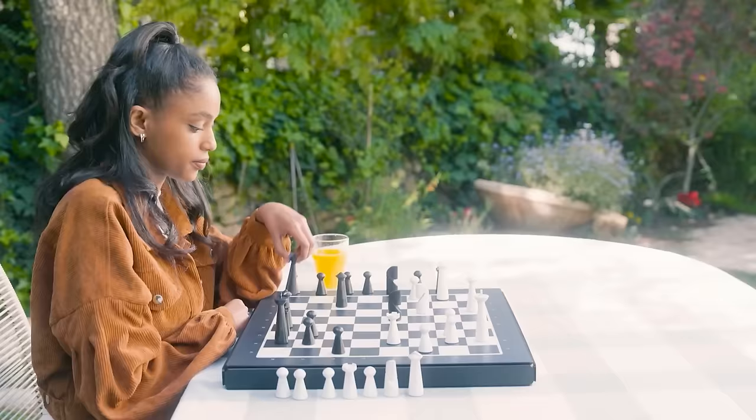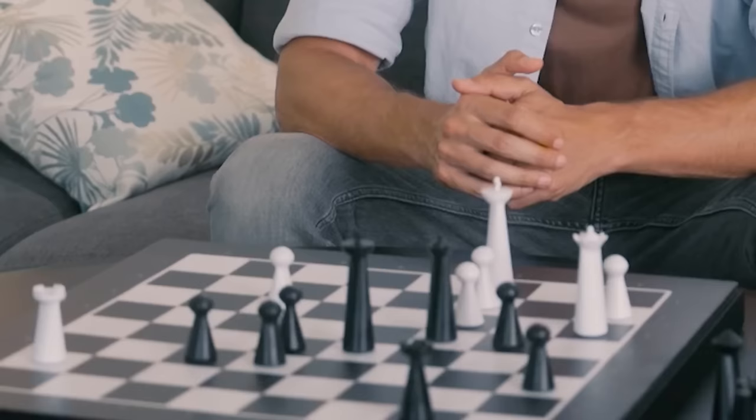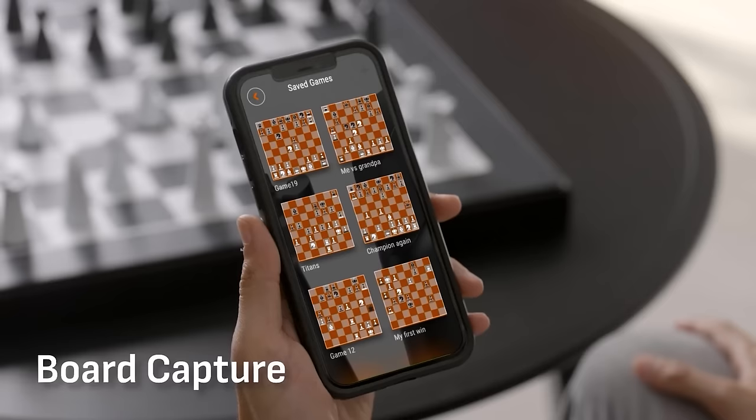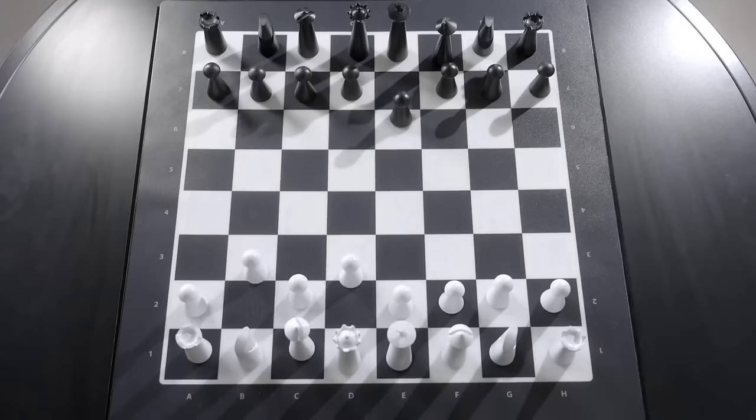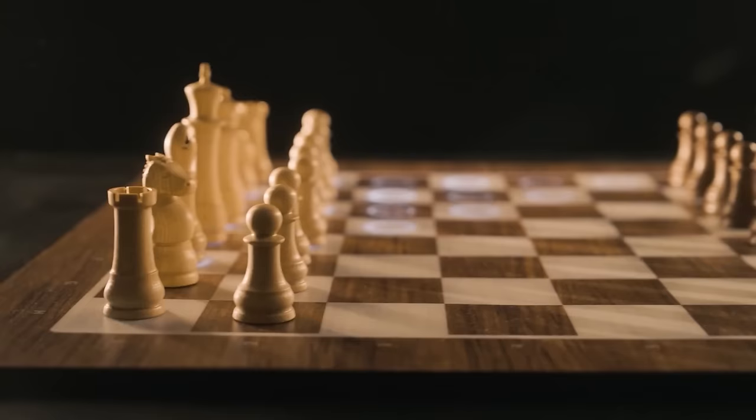GoChess isn't just about competition, it's a tool for learning and improvement. Whether you're a novice or an experienced grandmaster, GoChess offers a unique opportunity to enhance your skills. Embrace the future of chess for just $200.